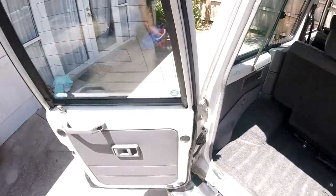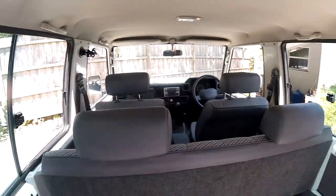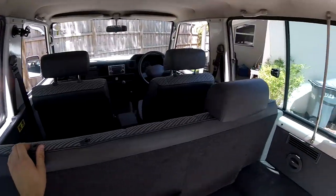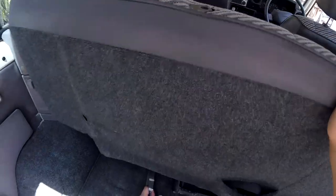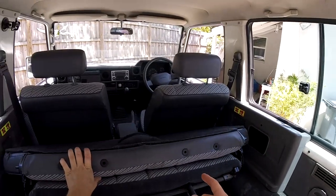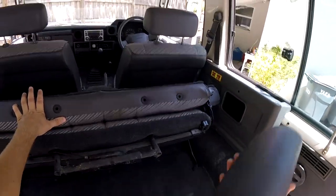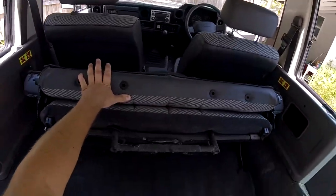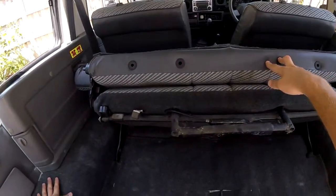But this, we can get to some sort of weirdness that was on this when I got it. So to lift this seat, you take these headrests off. Pull this. And then you lift it forward. But there's not quite enough room and those seats are fully back, so I'd have to go up and move them. But anyway, this will fold forward. And then you take these and you stick them in the bottom here to hold the headrests. Nice.